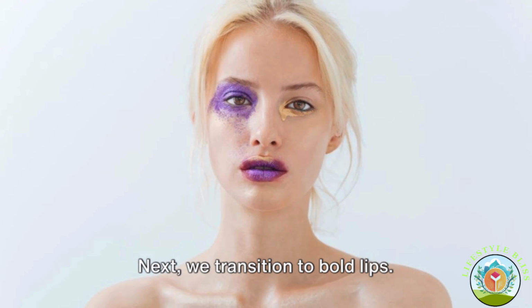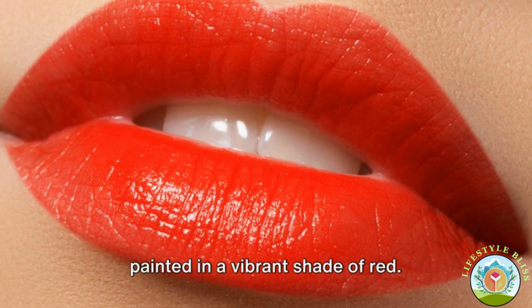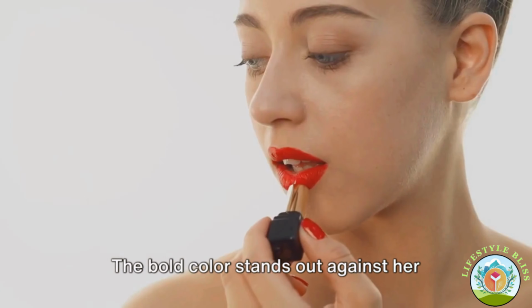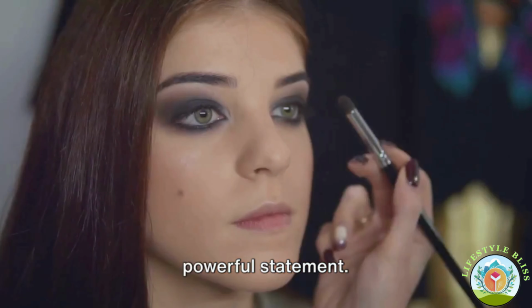Next, we transition to bold lips. The camera focuses on a model, her lips painted in a vibrant shade of red. The bold color stands out against her otherwise minimal makeup, making a powerful statement.